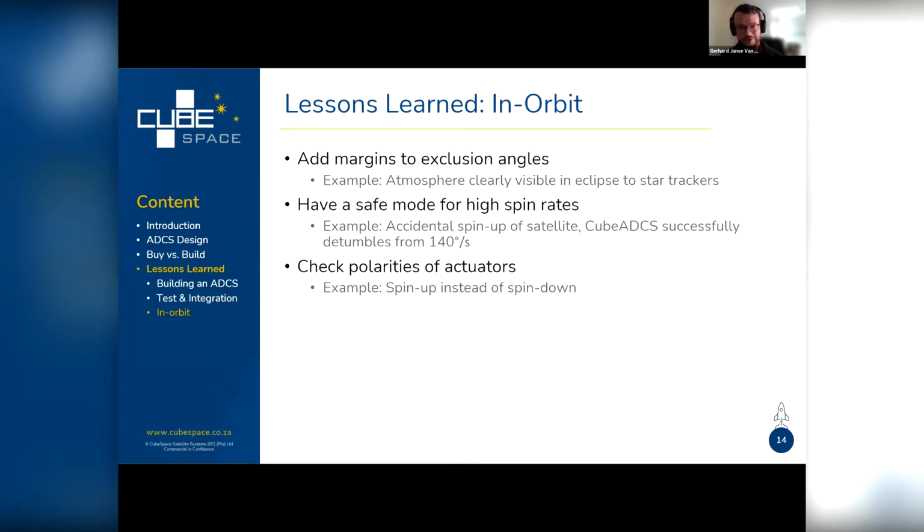So with the atmosphere, instead of having the Earth's edge be your calculation point for the Earth exclusion angle, rather use the atmosphere, which in the images that we've seen is roughly 70 kilometers from the Earth's surface and actually visible in a star tracker image. Very faintly, but enough so to cause disruptions to the algorithms.